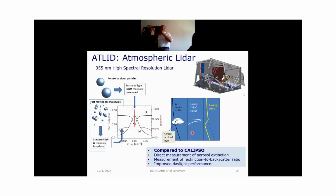And I'll just now focus a little bit on ATLID and then probably wrap up this part. So I mentioned that ATLID is a high spectral resolution LiDAR. So what does that mean exactly, and what advantages does that give you?